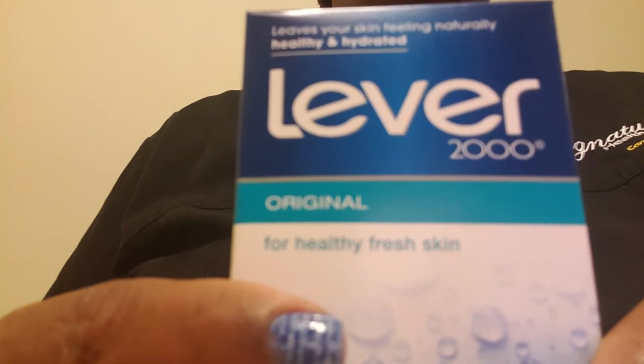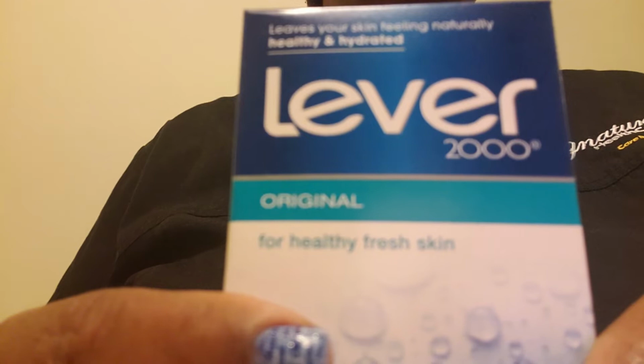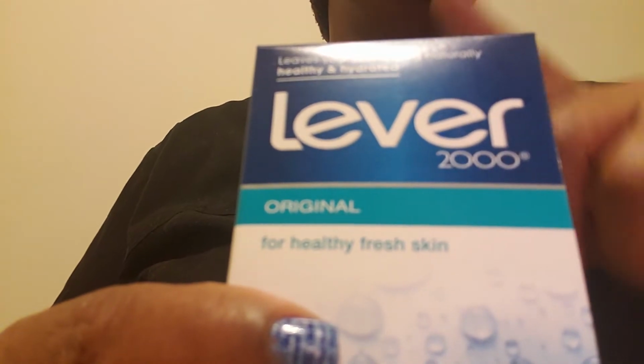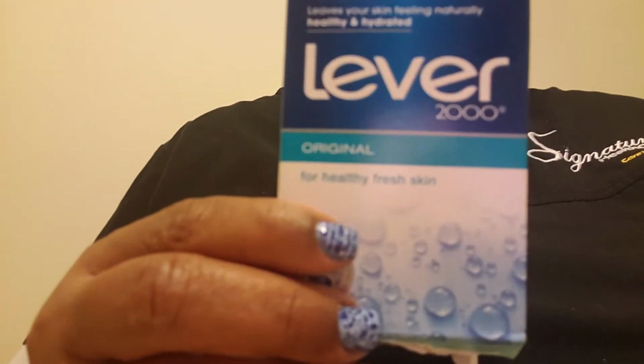The next thing we have is Lever 2000. This was a good soap when it came out years ago. I felt like it was moisturizing on the skin and it knocked all the dirt off, and it was hard to find for a while. So I found it in this and the Cucumber Aloe, and a cabman liked it too. So I alerted him that Target had it then, and I bought the big giant packs of these. So this is one bar that I finished, maybe the second bar in total, but I would repurchase this again.